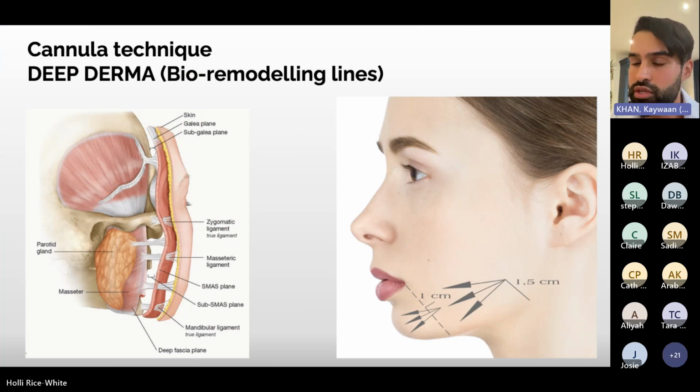Cannula is another way that you can use this product. Now, remember there's only 1.5 mils in each syringe, so you have to be mindful when we're actually administering this product. Or you might use a lot of it just going down to the bone and using that papilla technique.